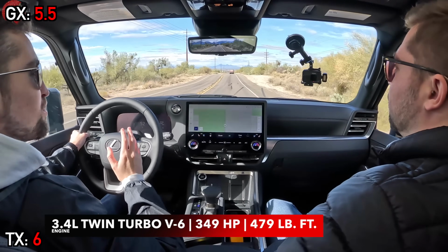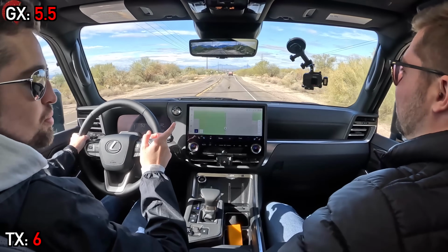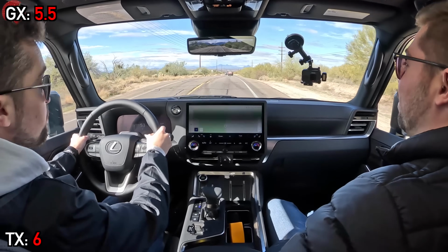So power is going to be about 50 horsepower. Torque figure is over 100 pound-feet. Yeah, I think it's about 150 pound-feet difference compared previous gen to this one. And boy, let me just tell you, you can feel every bit of that difference when you put your foot down.